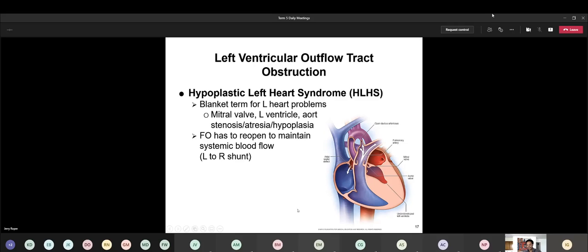Now, HLHS, or hypoplastic left heart syndrome, is like an umbrella statement because it could be many things going on in this problem. It could be a problem with the aorta itself or the aortic arch. It could be the left ventricle. It could be the mitral valve. It could be one or two, or it could be multiple. And no matter what, with this kind of problem, your foramen ovale needs to be open, because if it doesn't open, then the child would probably not survive.